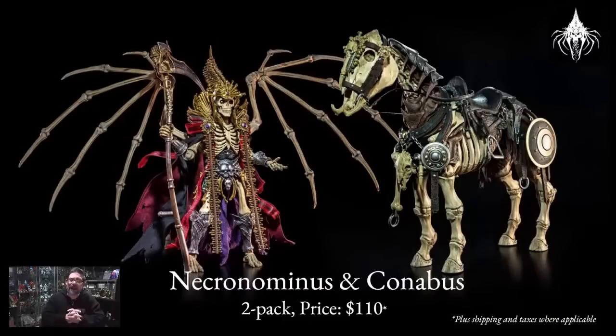So the 2-pack is $110. That's $15 off the individual price because Necronominus is $60, Conibus is $65. So that's $125 if you buy them individually. If you buy them as a set, even if you want them to open, if you're going to buy both of them, buying the 2-pack actually will save you a little bit of money there.